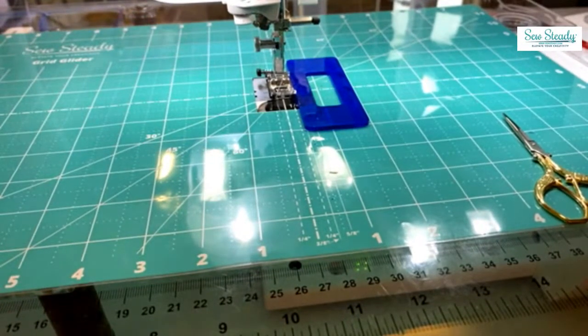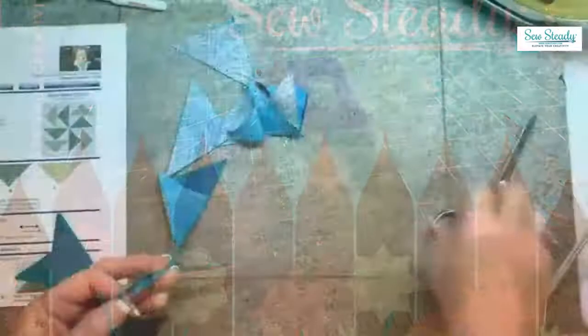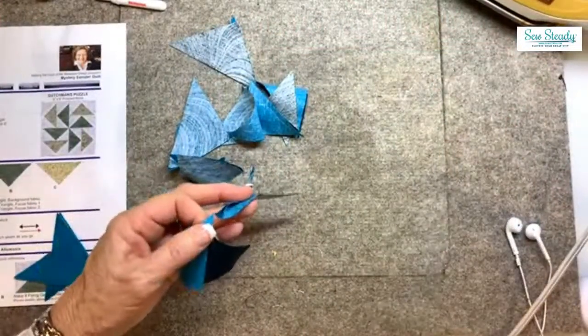I think it's easy to not be consistent. Well, I tend to go wider than scant. Well, it's always nice to have a little bumper, right? Oh yes, I've moved to the pressing table now.